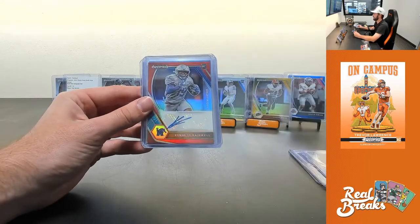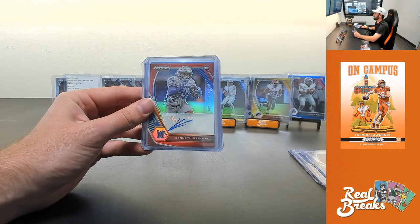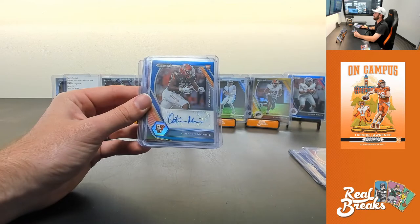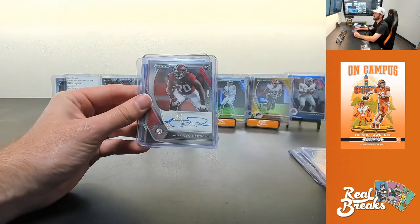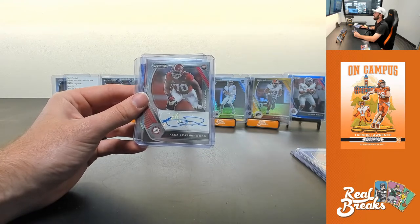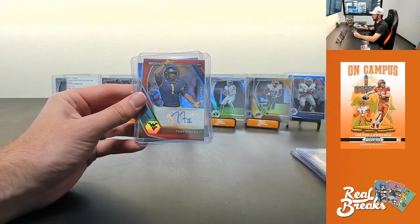Eric Stokes is going to the Packers. Packers to Kevin Thomas. Then Kenneth Gainwell, go to the Eagles. Eagles to Eric Miller. Quentin Morris, he's going to the Bills. Bills to Kristen Schoenfeld. All right, Alex Leatherwood is going to the Raiders. Raiders to Sam Perus.